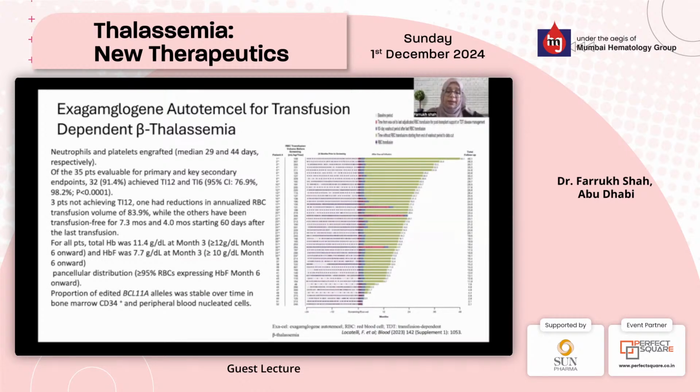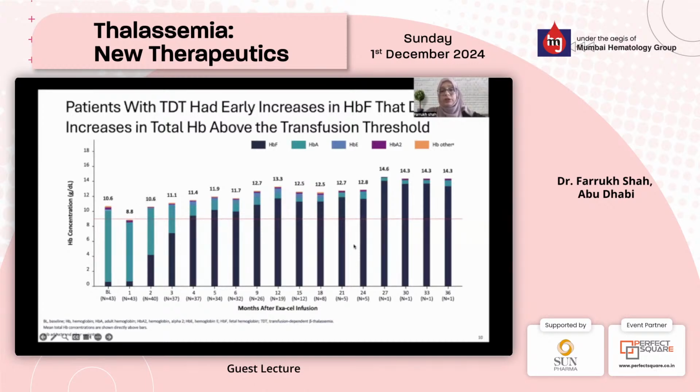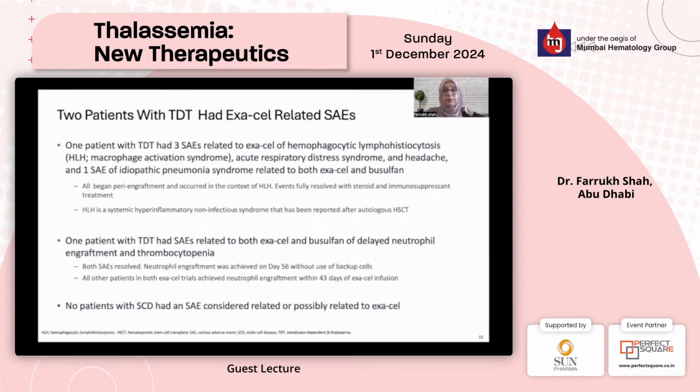What we know is that you get a pancellular distribution of hemoglobin F, and post-transplant, the majority of the patients have had a very significant improvement in their hemoglobin levels. And this is regardless of what their underlying genotype was. In the sickle cell patients, again, very similar. These are the VOC events pre-transplant, and these are the VOC events post-transplant. One patient got a VOC event with a drop in their hemoglobin following a parvovirus infection. But they have now become VOC event-free again. And this is the hemoglobin F production that you can see in patients after exa-cel therapy.